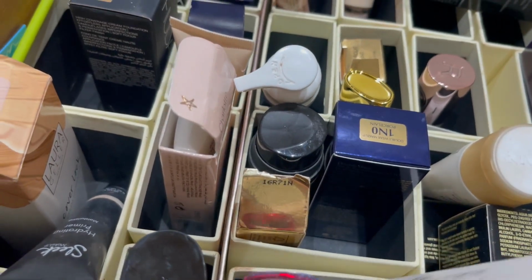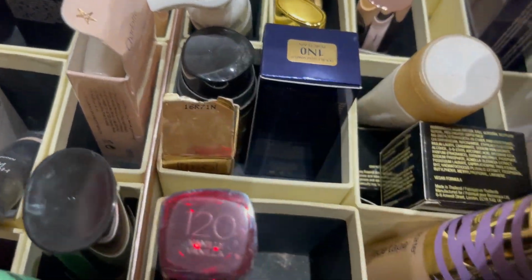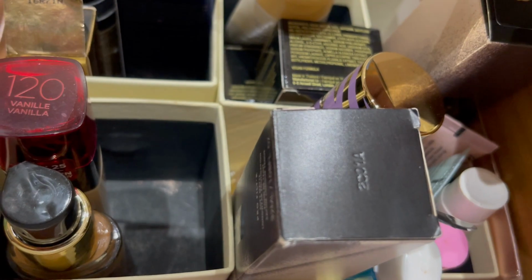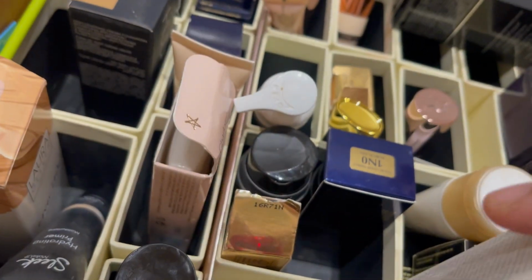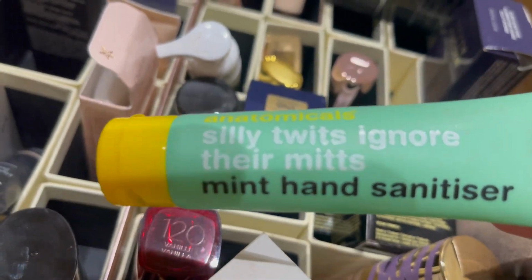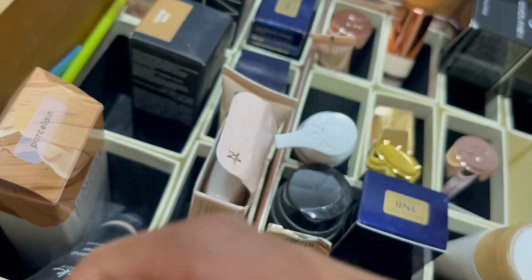And then I've got some of the, this is not foundation. Excuse me. This is something, I think this is a skincare. Oh, it's a primer. Actually, it's a primer. Early 2022. I'll put a date on. Haven't used that one yet. And then I've got this, I don't know why it's in here. I need to check this out because this is the alcohol sanitizer. And then, yeah, so we're gonna tidy it up.